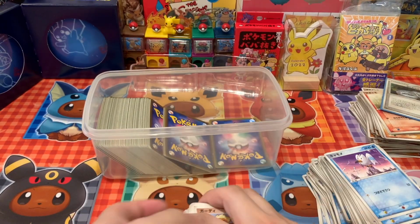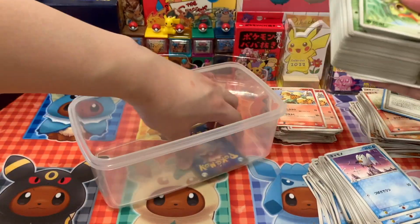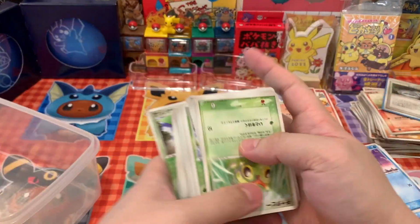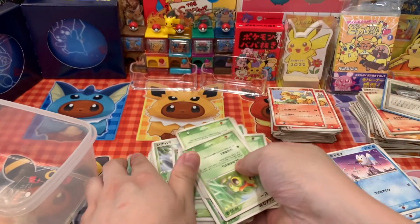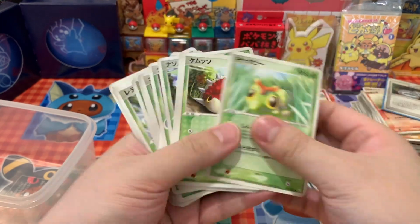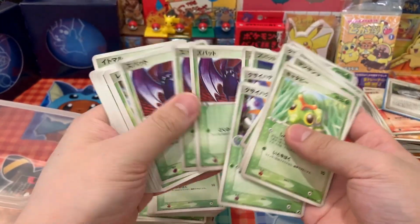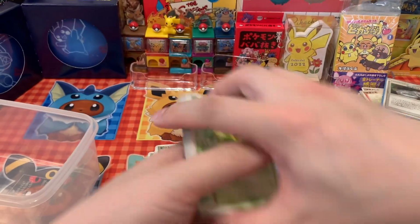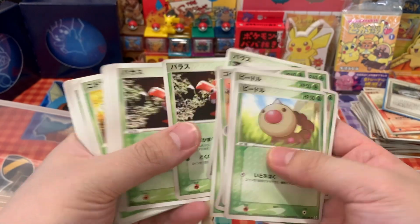We still haven't gotten a holo yet. Interesting. Okay, and I guess this is all the green, so all the leaf. No, Zubats. Anything in here? Weedles, Paris.